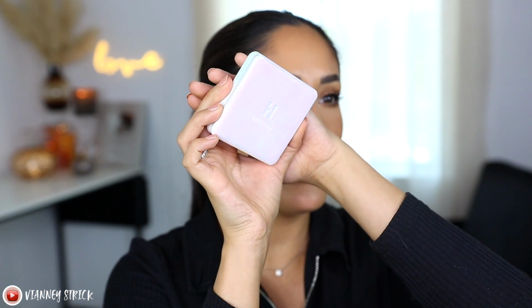So packaging is really cute. You probably can't tell because of my lights, but it has kind of like an opalescent finish, and it does have an H right here. And then it does have a really nice mirror, and this is what the product looks like, and it does have like a 3D imprint on it.